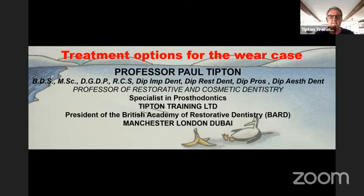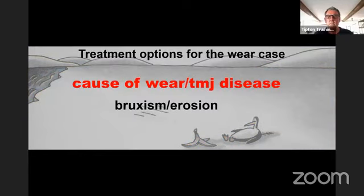So our discussion today, our webinar today, is all about wear and the treatment. Before we get into the treatment, we need to look at a little bit about the etiology and why wear occurs. Wear will occur because of two major factors. The first factor is bruxism and the second factor is erosion. So let's look at bruxism first of all.